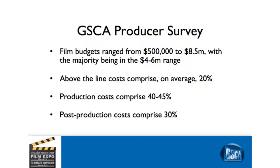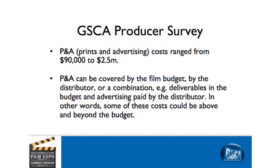Next question we asked was P&A costs. What do they range? And we provided a chance for people to make comments on these as well. Those are ranging from about $90,000 to $2.5 million. And keep in mind that can be handled in different ways.